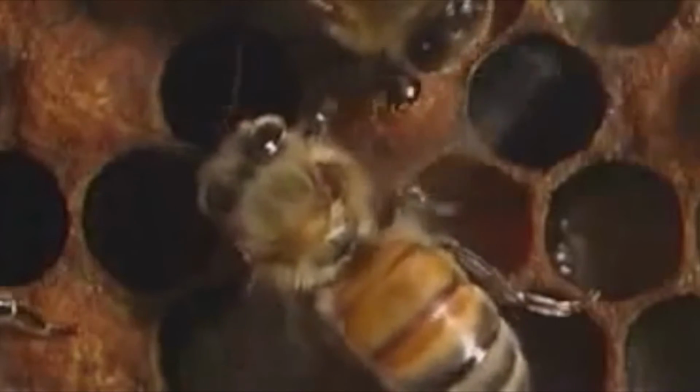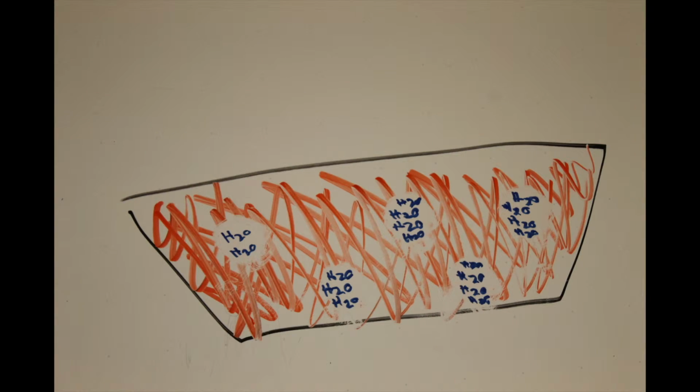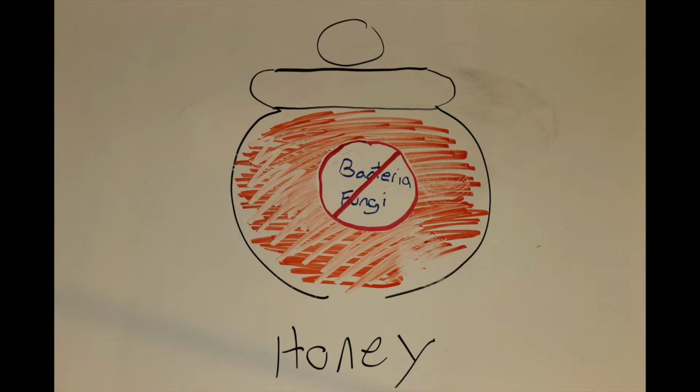To solve the problem, the processing bee flaps its wings over the nectar, thus evaporating water out of it until it has ripened and reached its 18% goal. At this point, the honey is finished, and it contains so little water that microbes cannot grow in it, thus making it an impenetrable force to bacteria or fungi.